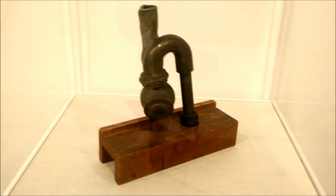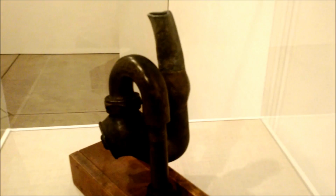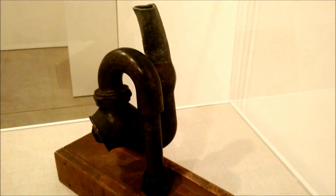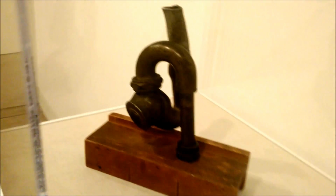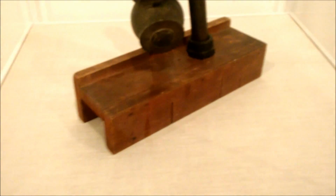This is a piece from 1917, right after the war to end all wars. The interesting thing about this is that this piece is entitled God. And I just think this is such a good representation of the modern conception of God.